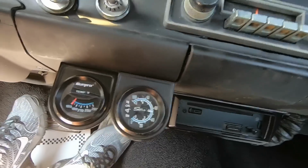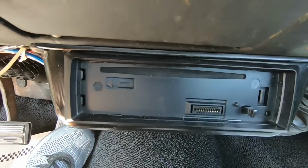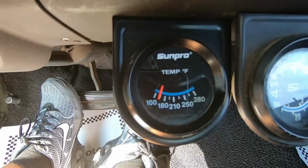We do have some aftermarket gauges. Looks like our oil pressure's coming up. The radio's down here. That's why it ain't working. Aftermarket radio below the dash. And we got a temp gauge sitting down here and it's starting to come up.